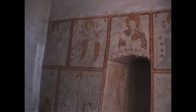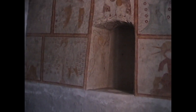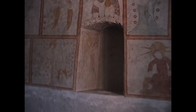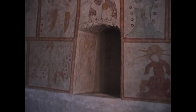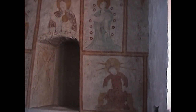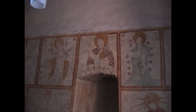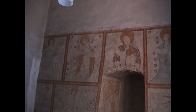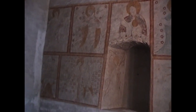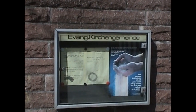We are inside the church at Kempfenbrunn, and these are some wall paintings from early in the 1500s. Yes. This niche here once had a Madonna in it, because at that time, of course, it was a Catholic church, and it only became a Protestant church sometime after the Reformation.